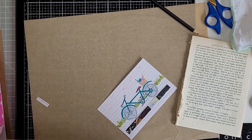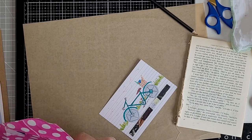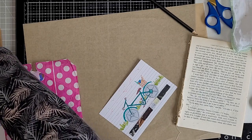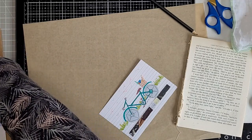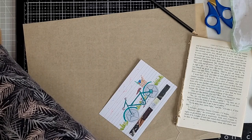But I just couldn't draw to save myself. I tried, I really tried, but it didn't matter how much I wanted something to look like it was supposed to look. It always looked like somebody had squashed it or sat on it or something.